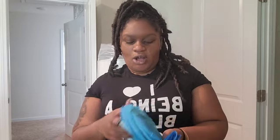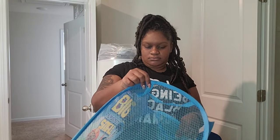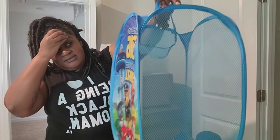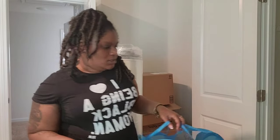This is his little laundry basket. Everything is Paw Patrol down, honey. We are Paw Patrol down. How cute. His little laundry basket. No job is too big, no pup is too small. Hopefully Paw Patrol gonna come help me do this laundry. But I'm about to put this in his closet and really start getting things situated.